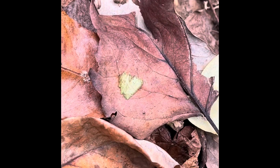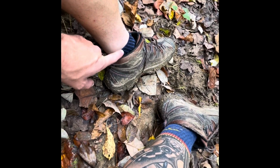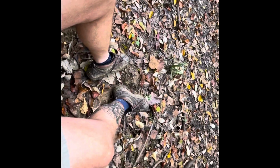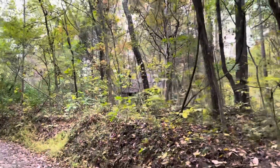Okay, so our leaf got torn to shreds. There's a little piece of it, but it just got shredded inside my sock there. So plan B, I took my sock and I got all the leaf out, and then I folded my sock where it's double. All right, so we're gonna try that now and see what happens, because it's just shredding the back of my heel for some reason today. These are the socks and boots I wear all the time, but today it's decided my left foot doesn't like them.